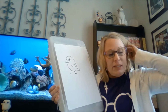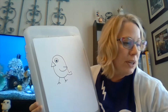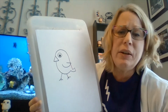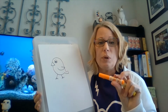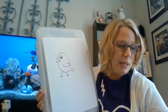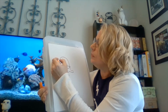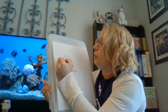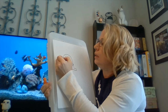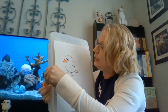All right, so now I would add some color for his beak. Now, again, you can use any colors you want, but typically people do an orange or a yellow beak. I'm going to make mine orange. But again, you don't have to do that. You can give him a purple beak if you want. All right, so there's his little beak.